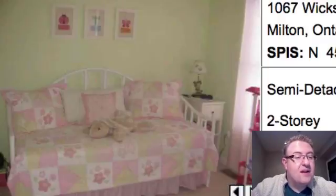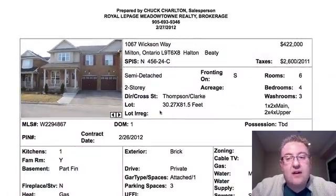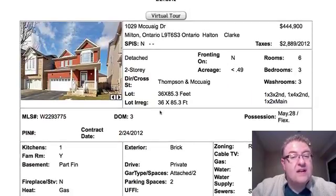It looks like it's coming right out of the crib. But yeah, everything looks good. It looks like it's been decorated well, and the floor plan's good too. There's 4 bedrooms plus a laundry upstairs.